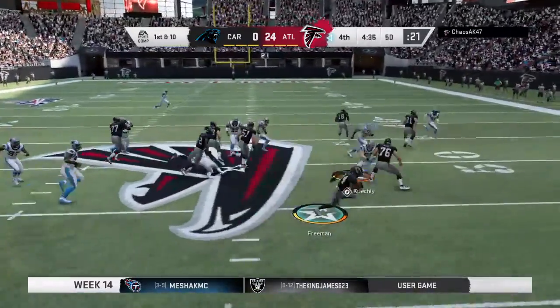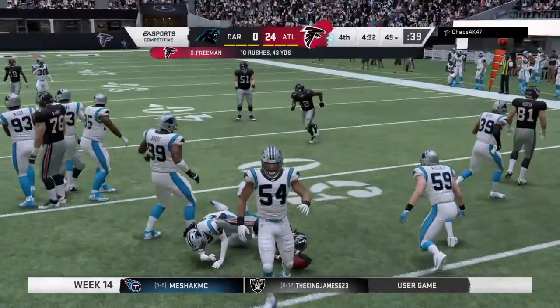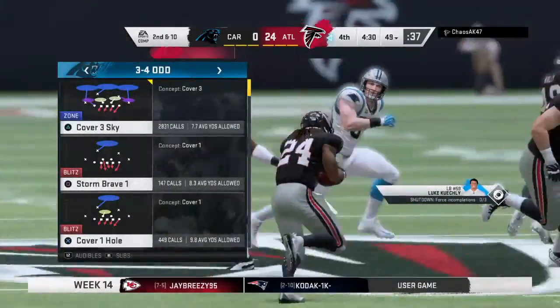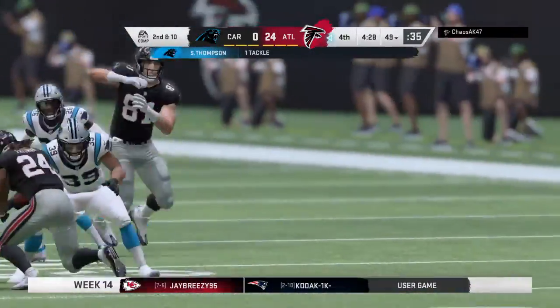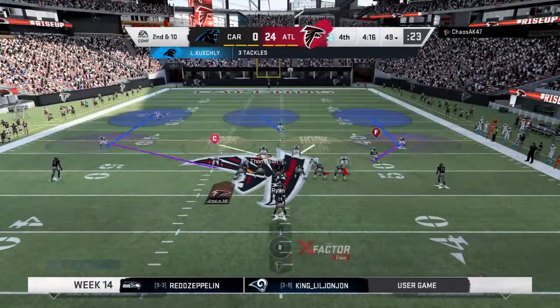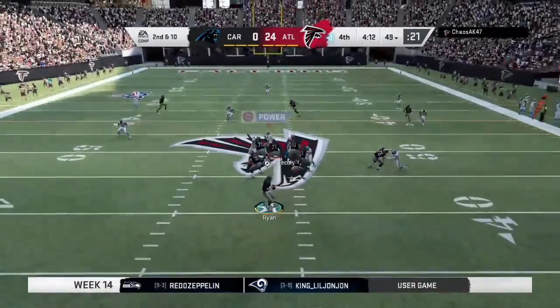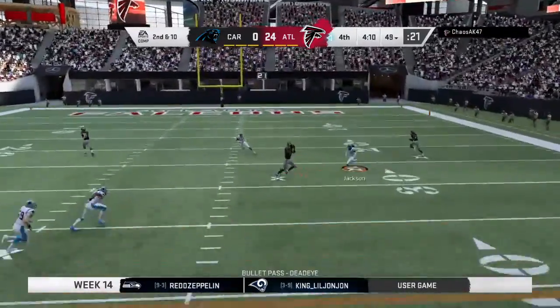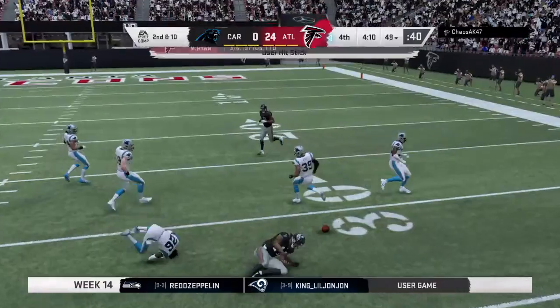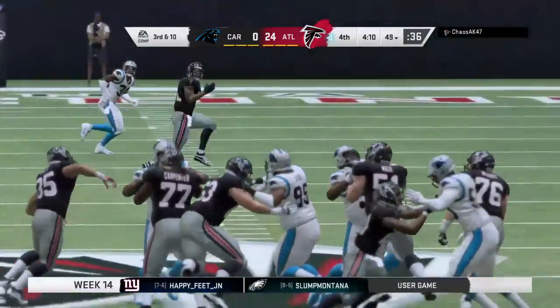And now a 10th carry for Freeman. Trying to bounce it outside, but he's only able to get it back to the line of scrimmage. Shaq Thompson on the tackle that time. Throwing on 2nd down. Ryan. And that going to be incomplete. A lot of contact, no call, and it's 3rd down.